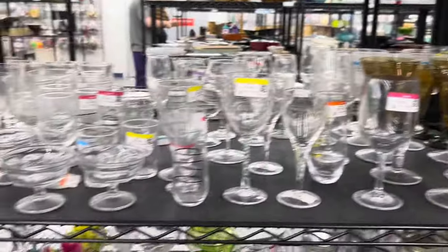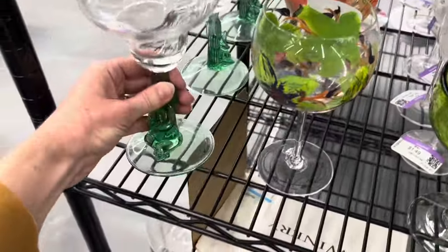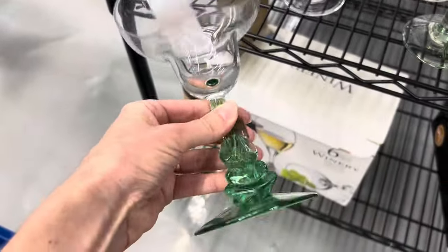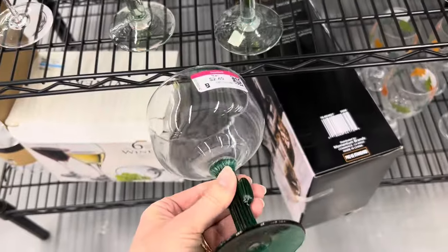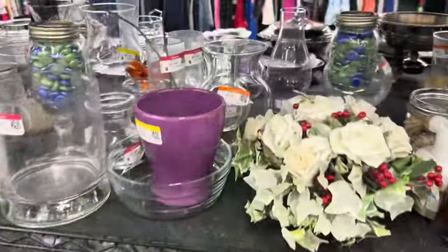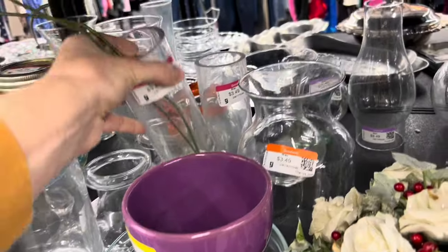This is a beautiful vintage amber glass, heavy glass pitcher for $4.50. I think I can get $12 to $15 for that one in the booth, so that is worth it. And here is a full set of what I assume to be Libbey margarita glasses. And then there's the classic cactus, but I left them all at $2.50 each. Again, a little steep for glassware.